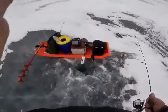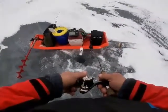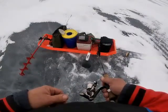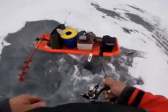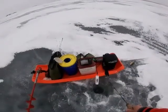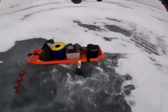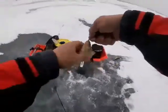Man, it's so windy. There they are, coming up to it already. They're already hitting it too. I'm gonna lift the line up, see if they come up off the bottom for it. There we go, fish on. A little better one. Oh yeah. Man, that's just borderline. I don't know.